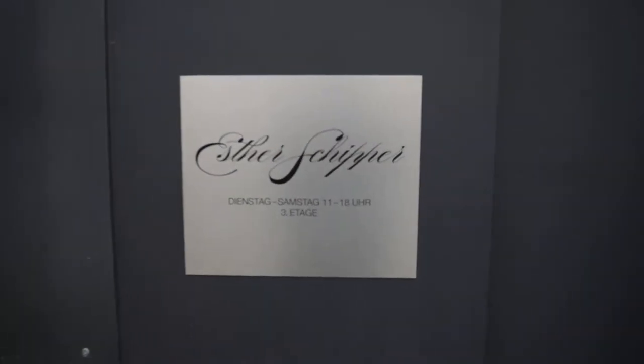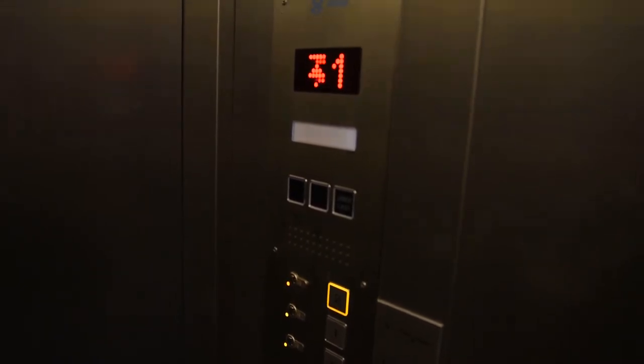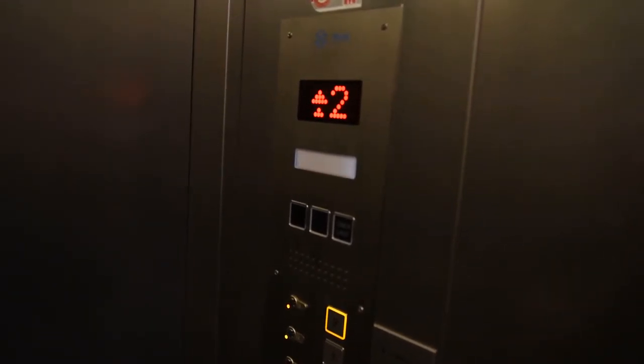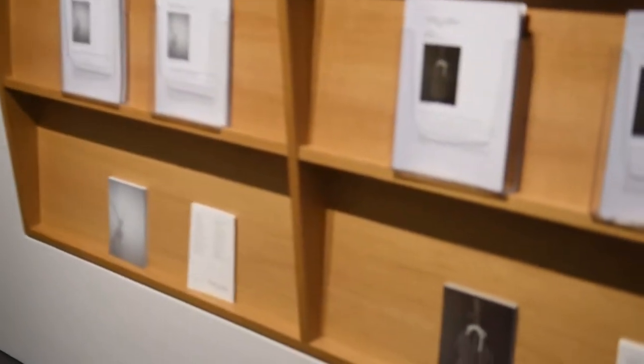And now we're about to leave Blain Southern and head into the next gallery. It's called Esther Schipper. This one is also super duper low key. You can't really see it from outside, but actually it is located directly above Blain Southern on the third floor of this building. So, this is Esther Schipper. This is how it looks like. It's nice and bright. And here are some introductions and postcards about the ongoing exhibitions.